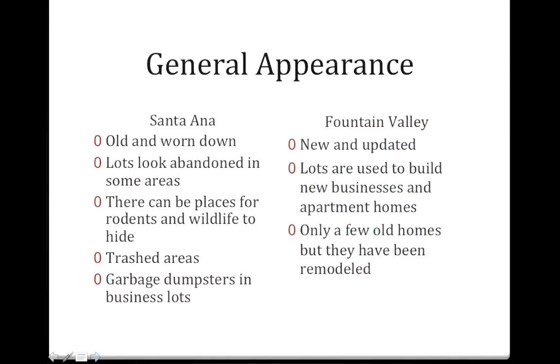General appearance. In Santa Ana, it's very old and worn out. Lots look abandoned in some areas. There are places where wildlife can thrive. Many trashed areas. Garbage dumpsters are in business lots, and some places are even graffitied on.